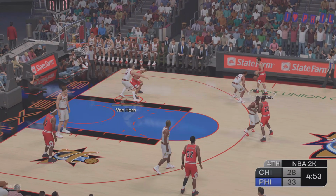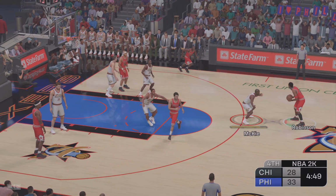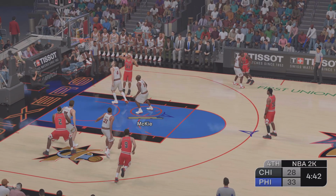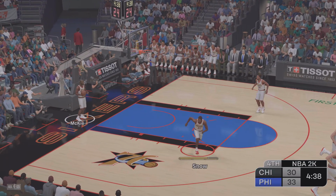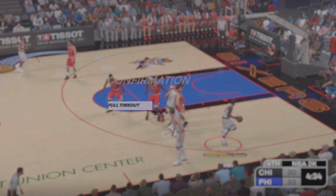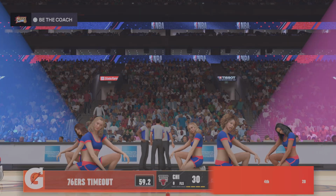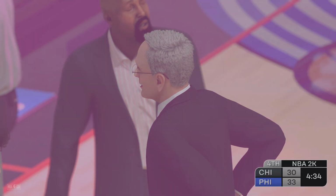Brunson outside. Pass to Robinson. Outside Williams. Here's Pfizer. Over Van Horn. Pfizer's shot is good. Pfizer's got the first basket as we get going in the fourth for Chicago. Timeout called, 76ers. Adjustments are a part of the game, and the coach sees something he doesn't like here. And you know what? We'll see what changes he makes coming out of this timeout.